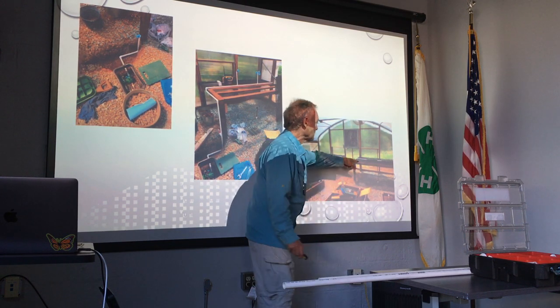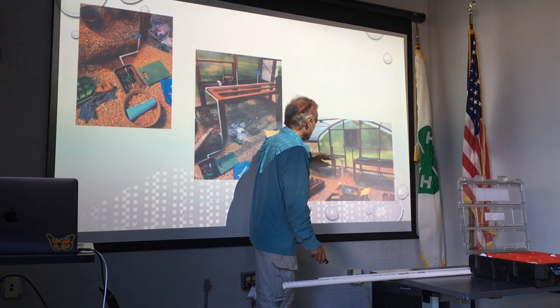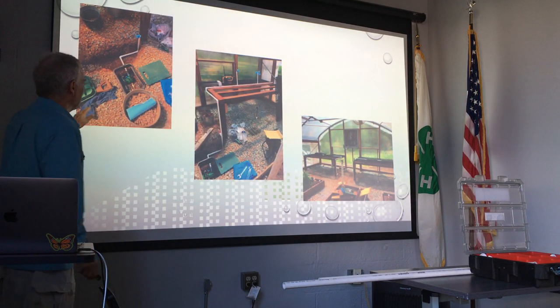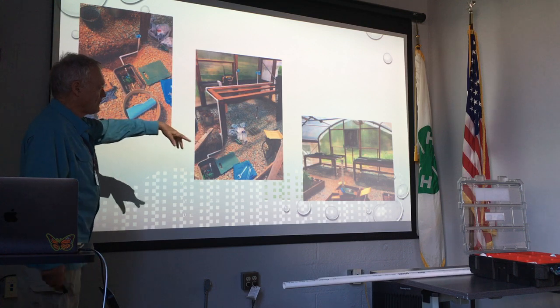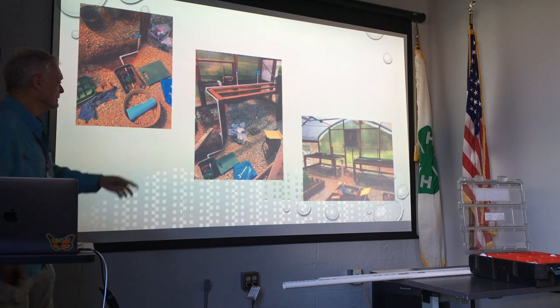So these are the tables. This is the perforated top, so the trays sit on top of there. And then what this is meant to show is how we built it. There's a water line that runs from the front of the hoop house all the way to the back, because I have a faucet way in the back of the hoop house. So that's the line that we tapped into.